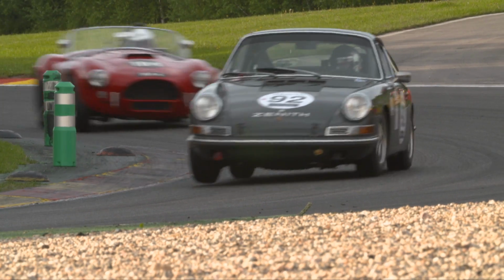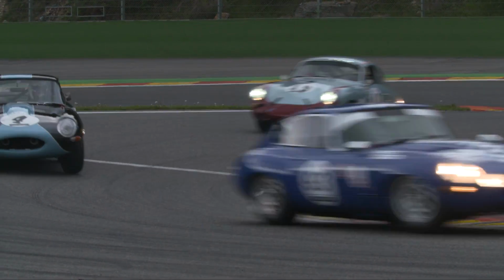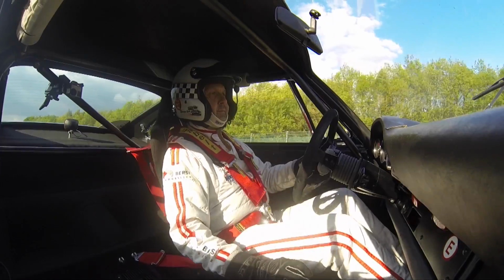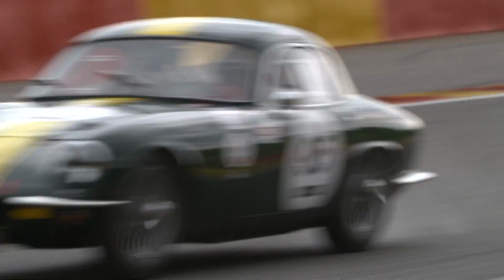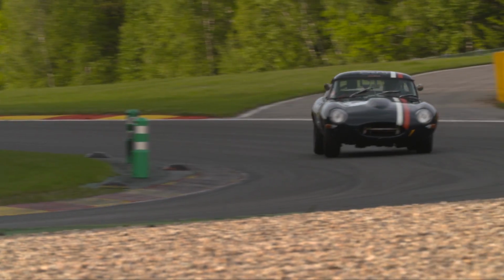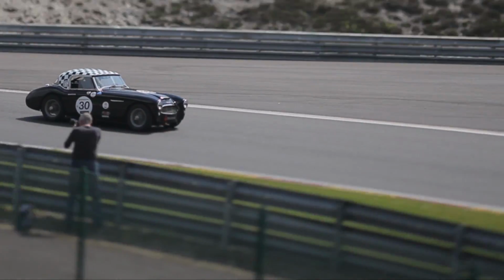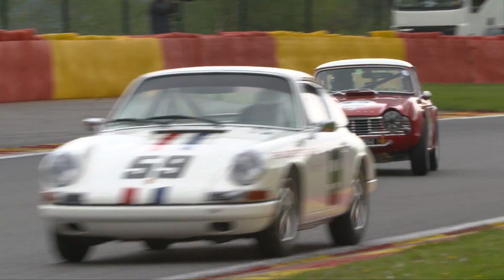The variety of cars on track is impressive, with a strong German presence of Porsche 911, 904 and 356. Of course, the English who ruled the endurance in the 50s and 60s are also well represented. The light and agile Lotus, the impressive Jaguar E-Type, Austin Healey, and the Triumphs, like this TR4, which was more used to a jaunt through the countryside than racing on track.